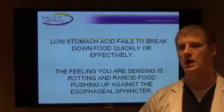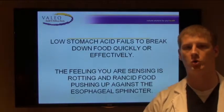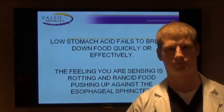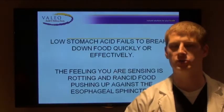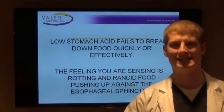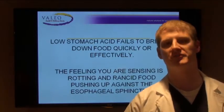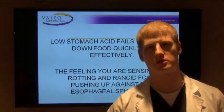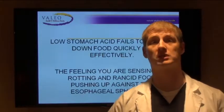But it's really too little. So low stomach acid fails to break down food quickly or effectively. The feeling that you are sensing, that you feel is too much stomach acid, is actually rotting and rancid food pushing up against your esophageal sphincter. So the throat, it's pushing up against your throat.